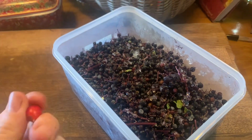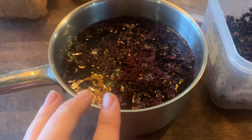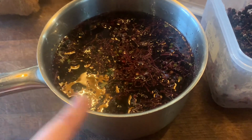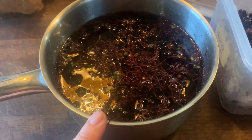So put that to one side. I'm going to throw in a few rose hips and we'll be back in just a second. Oh, the light's shining above, but this is 2 large cups of elderberry, so a heaped cup, and 3 of water, because I've added the extra one in for the rose hips that I'm going to add in just a sec.